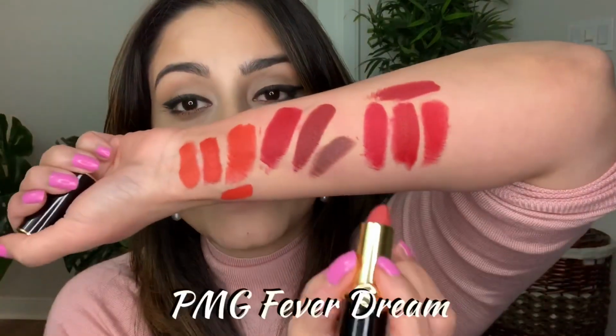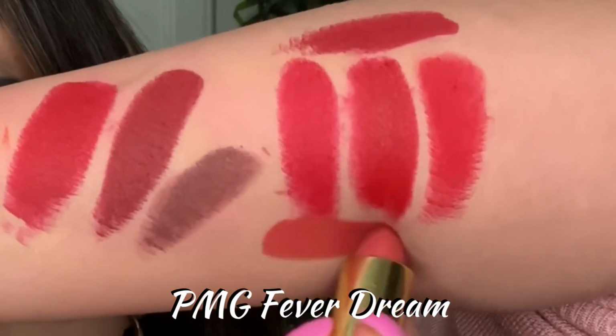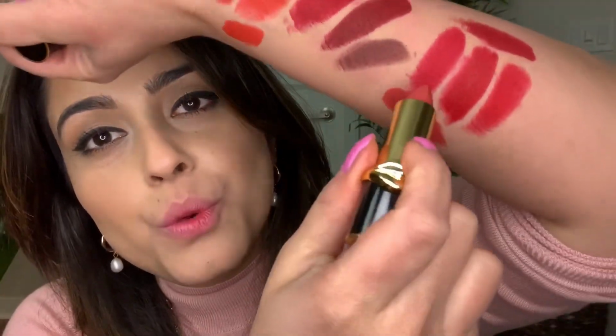Another Pat McGrath lipstick that I had actually lost and I found it today, and it's this Fever Dream shade. So I will apply it right here. This one's got a bit of orange to it and this one's more blue.